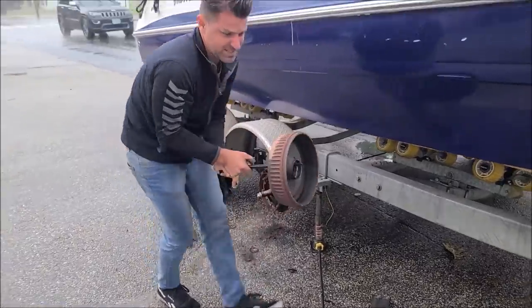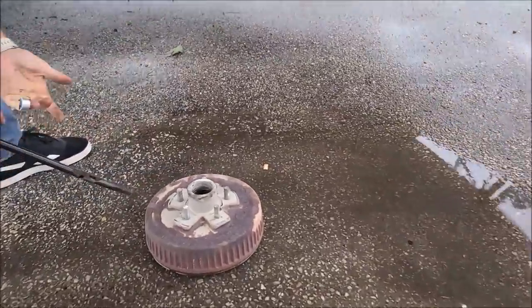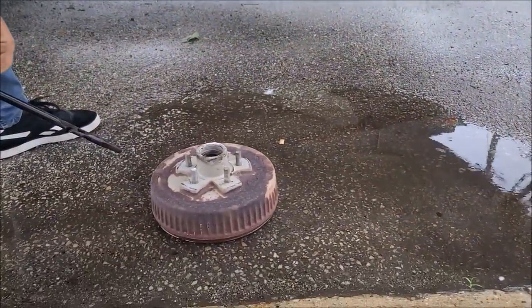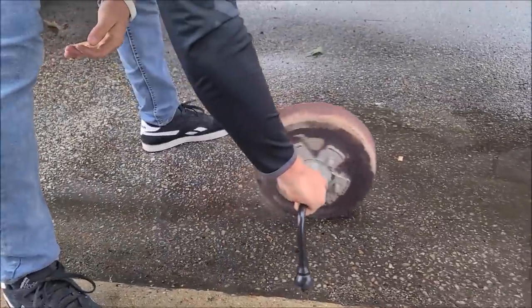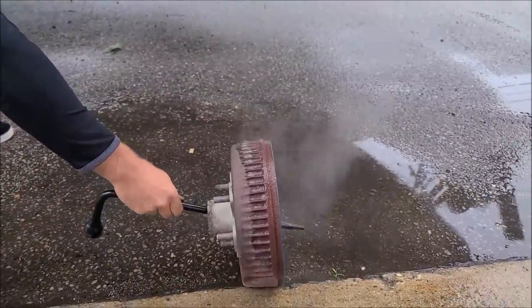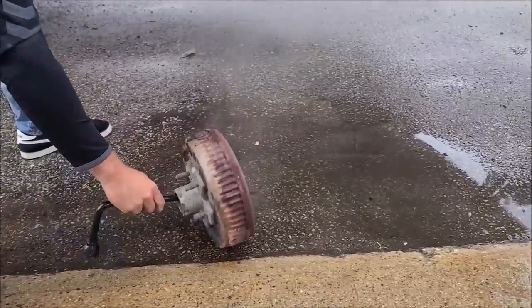And watch this. This is how hot this is. It'll start smoking. It's gonna boil. How hot that is. See the water sizzle on it?